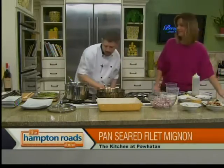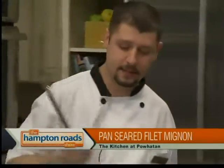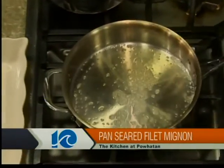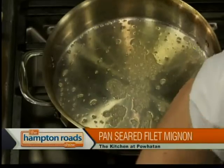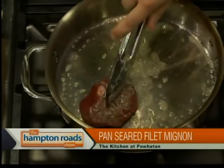Okay. All right, so we're going to start off with getting our fillets seared. I've got a little bit of clarified butter that I've cooled down into balls, and then also have some olive oil to use for our non-stick agent. Okay. And we're going to take our fillets, which I've already seasoned really nicely.